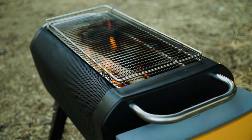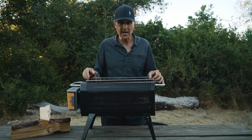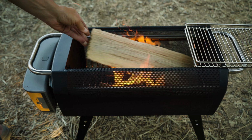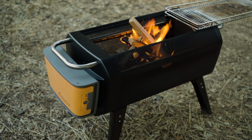It has tabs at this end that will slot in. And so if you want to add wood or more briquettes, slide it open, put it in like so. It takes your standard 16-inch wood that you would buy anywhere in America at a general store or market.